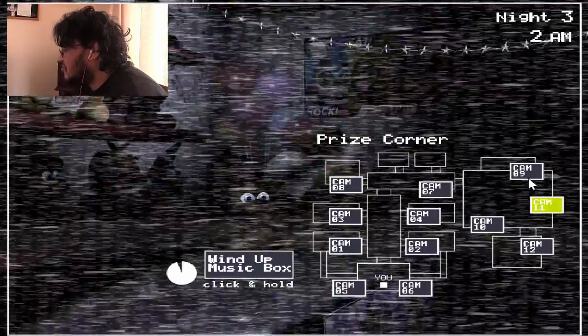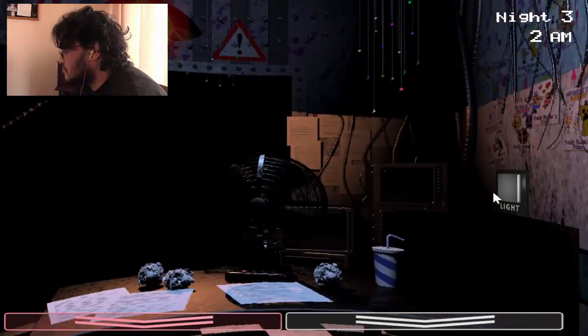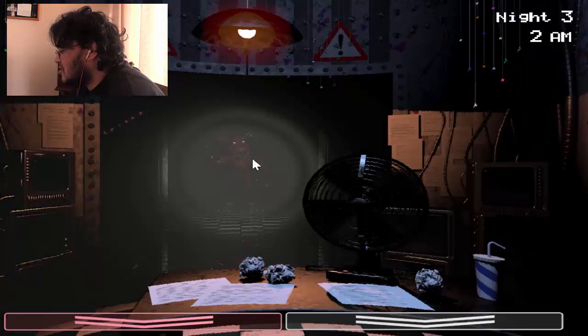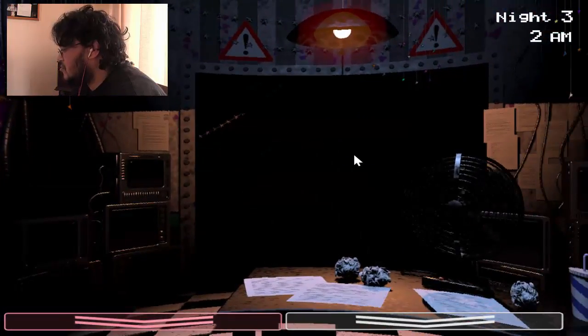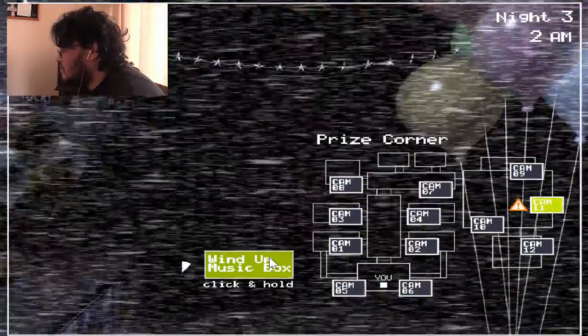Let me check the toys real quick. The toys are still. Oh shit. Oh, someone's coming. Ah, Foxy again. Always Foxy. Oh, you just left. This load time is so stupid. Like I said, guys, just animate them or make them fade out or something, you know? Okay, oh.